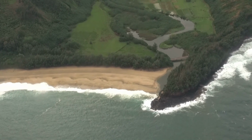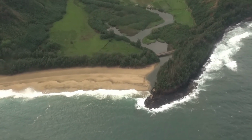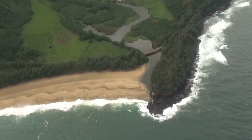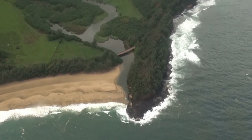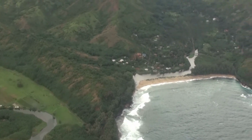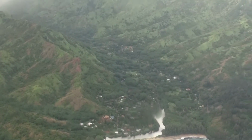You can see the coral, and then the light color is the sand. When the wave smashes against the coral, it turns it into sand. But another way we get sand is a fish. You guys have probably heard of the state fish, the humuhumunukunukuapua'a. It chews on the coral, passing it over its gills and through its body to create sand.